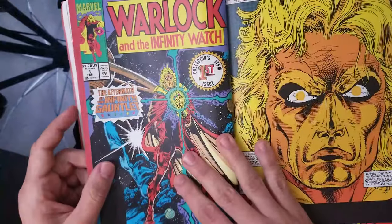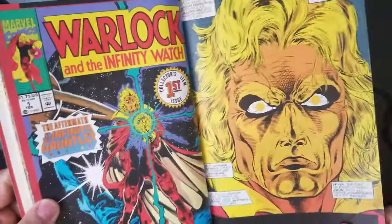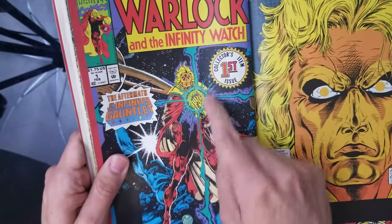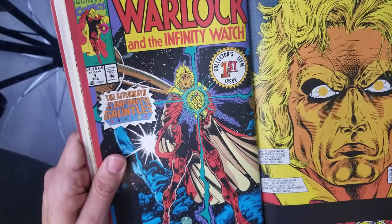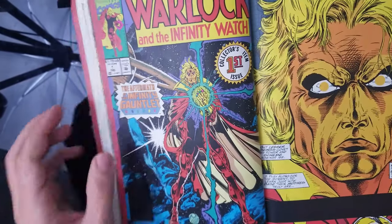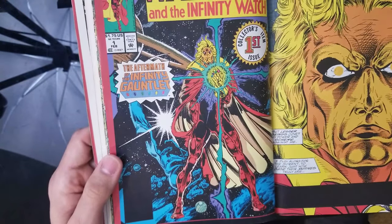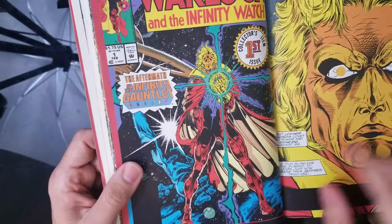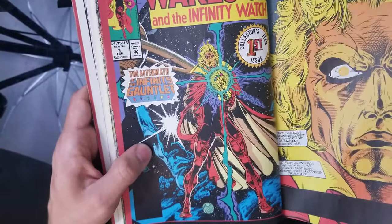So the next issue is Warlock and the Infinity Watch. This is an awesome cover. I love this pose. I don't know who drew this, but it looks amazing. Very heroic, and then you have Infinity in the back there. The embodiment, not Infinity, but the universe, and the embodiment of Eternity. The embodiment of Eternity, I believe.